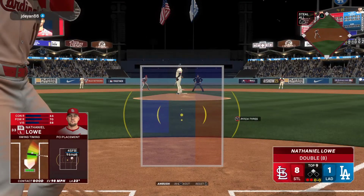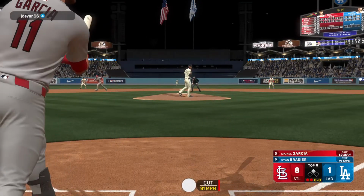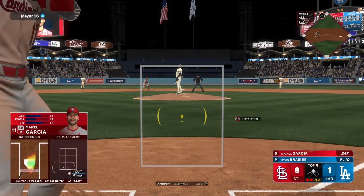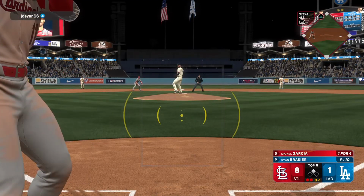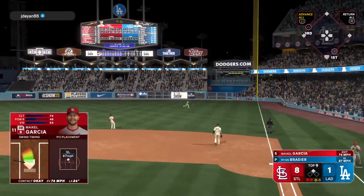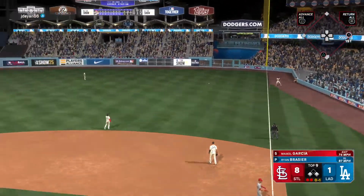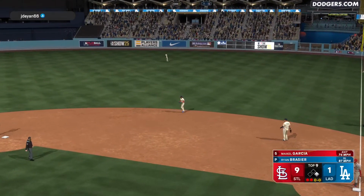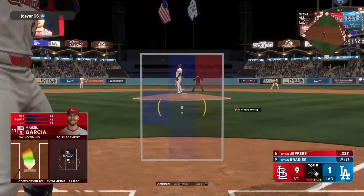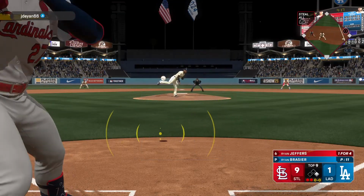And stepping in for the Cardinals, Michael Garcia. And first offering is fouled off. Lowe on at second with 2 down. This one in the air right field. And that's a fair ball. Coming home. He'll score, and it's an RBI single. It's 9-1. So man aboard, and now the Cardinals catcher, Ryan Jeff.